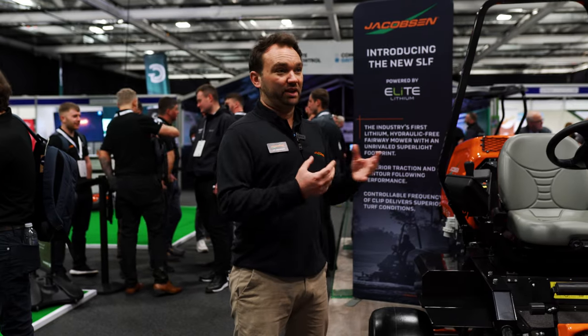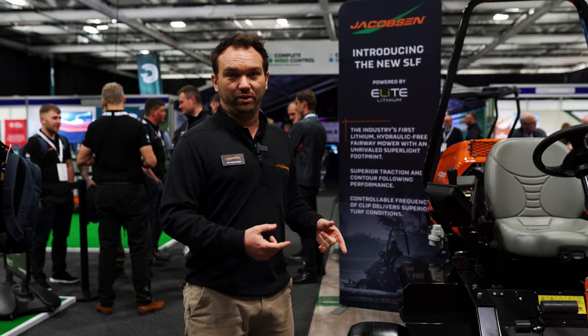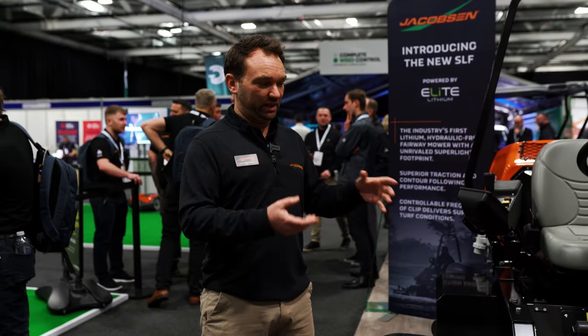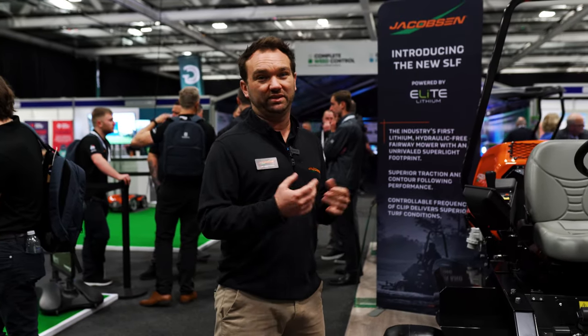Naturally with electric, you end up with low noise, low vibration, which means the operators are that much closer to the cut quality that the units are giving them. They can hear small dinks, small issues that they might pick up as the units are working, guaranteeing you're getting the highest quality of cut from JACOBSEN at all times.